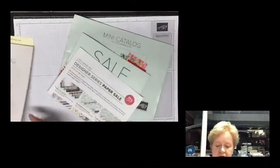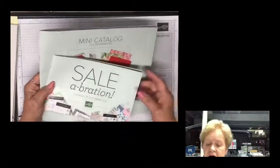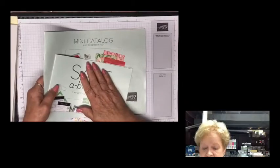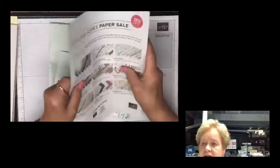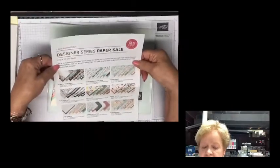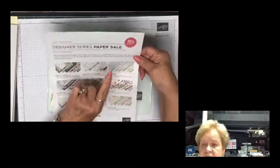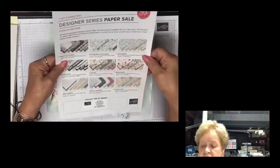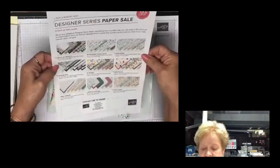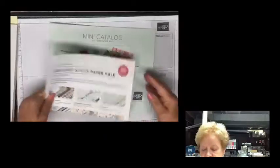So, got our annual catalog. We've got about 2 more weeks yet before I can show you the inside of the mini catalog and the Sale-a-Bration catalog. And a reminder that the Designer Series paper sale is still going on. It's a good long sale, so it will go into August, and that could be some of your Sale-a-Bration purchase. But there are 9 items for sale, 15% off, and these are some of the most popular designs. So let me know if you're interested in that.